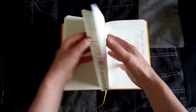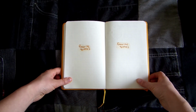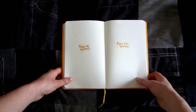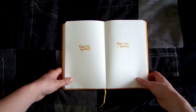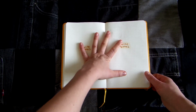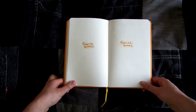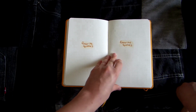Oh, I forgot I put pages here. So at the end, I have favorite quotes. And usually what I found with my favorite quotes is I tend to highlight them and then go back at the end of the month or the end of the year and find my favorite quotes, either through Goodreads, which has a really good system for finding quotes from books, or just from the ones that I've highlighted.